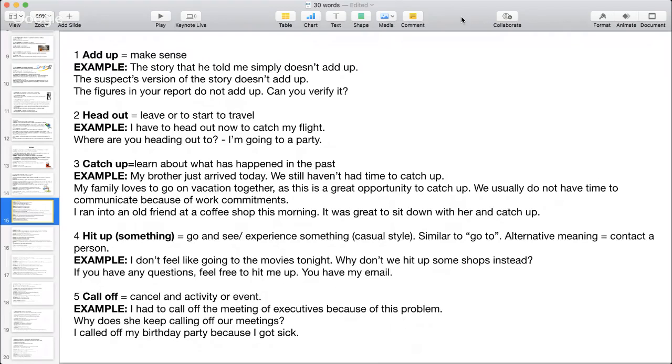Or you can also say, my family loves to go on vacation together, as this is a great opportunity to catch up, like to discuss all the things we have. We usually do not have time to communicate because of work commitments. So this is a great opportunity for us to catch up.